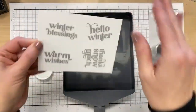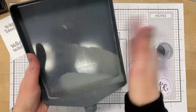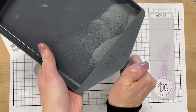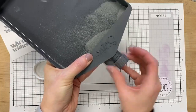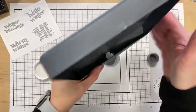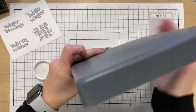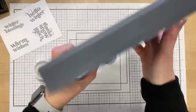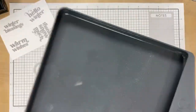Getting rid of some of the few extras. And this is an anti-static tray, so I will unscrew the end of it and we can funnel that right back into our jar. Makes clean up easy. I like that I don't have the powder running everywhere on my desk. That's pretty cool. That's pretty cool, Taylor. You like it? I like it.